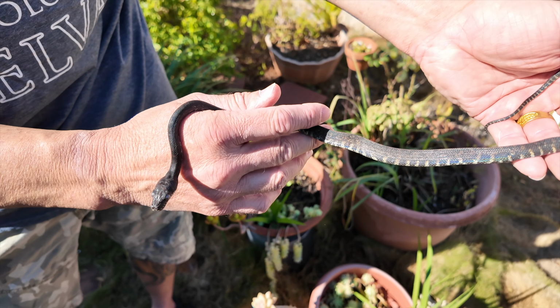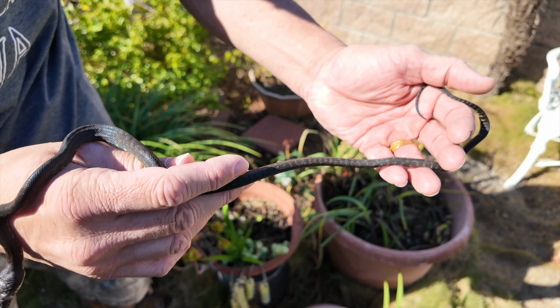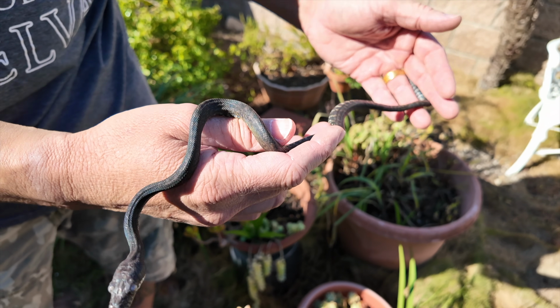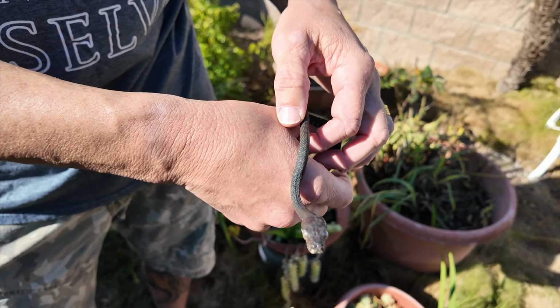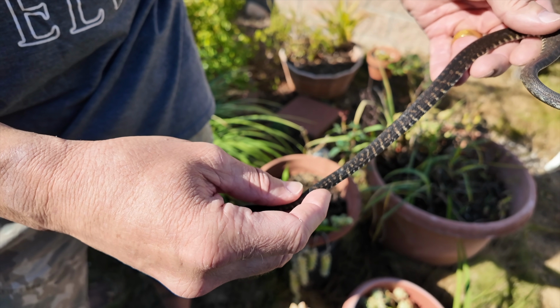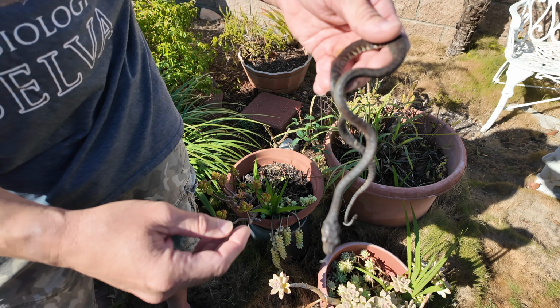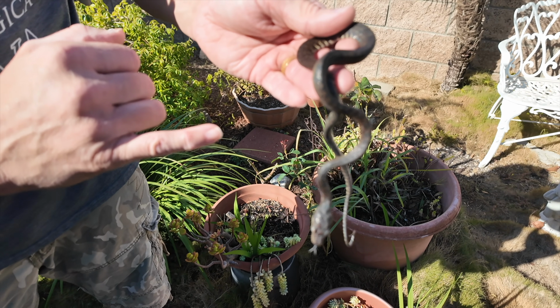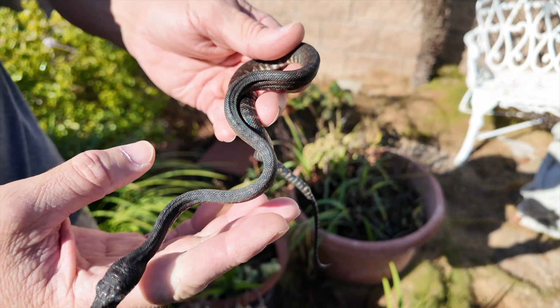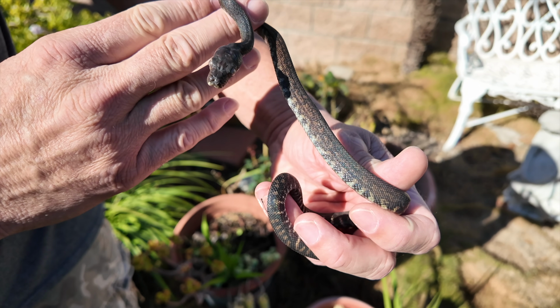But I'm just really intrigued because it's so dark. It's going to be really different unless it colors up, or lightens up I should say, over the next few months. I have no idea what to expect. Or it might just be a really dark Clastolepis. But I do see all the gold color coming in on the sides. So I don't know.